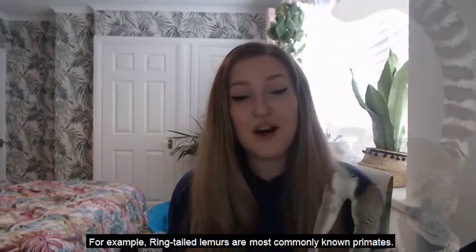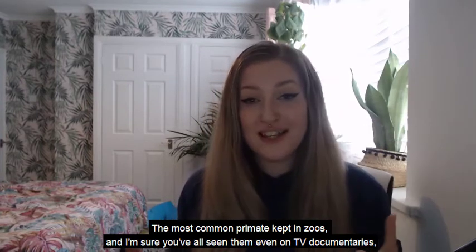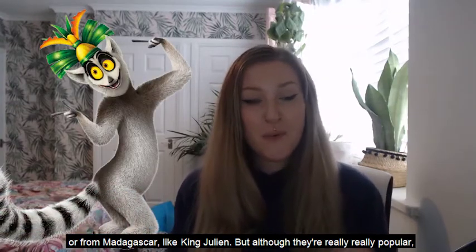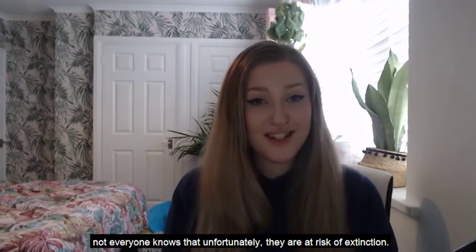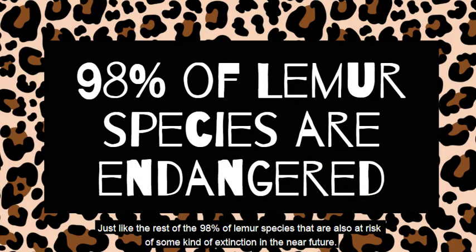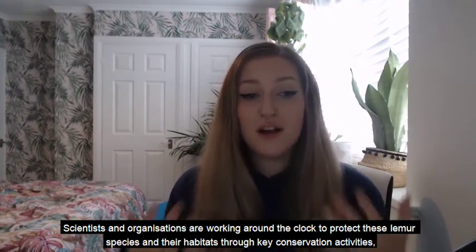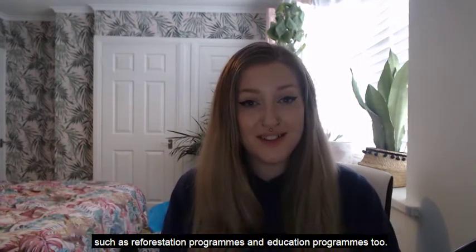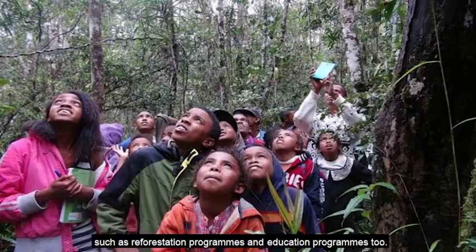For example, ringtail lemurs are one of the most commonly known primates. They're the most common primate kept in zoos, and I'm sure you've all seen them either on TV, through documentaries, or through Madagascar, like King Julian. But although they're really, really popular, not everyone knows that unfortunately they are at risk of extinction. Just like the rest of the 98% of lemur species that are also at risk of some kind of extinction in the near future. Scientists and organisations are working around the clock, though, to protect these lemur species and their habitats through key conservation activities, such as reforestation programs and education programs too.